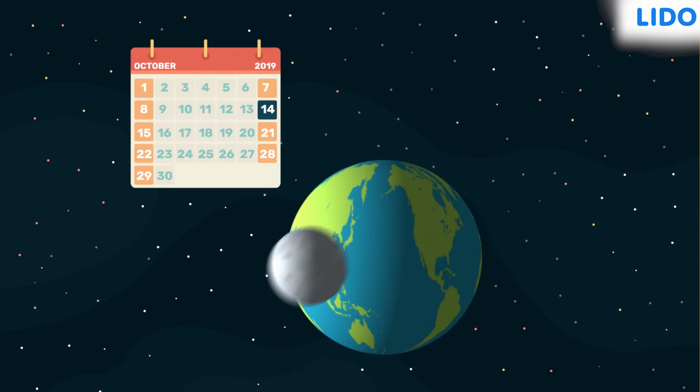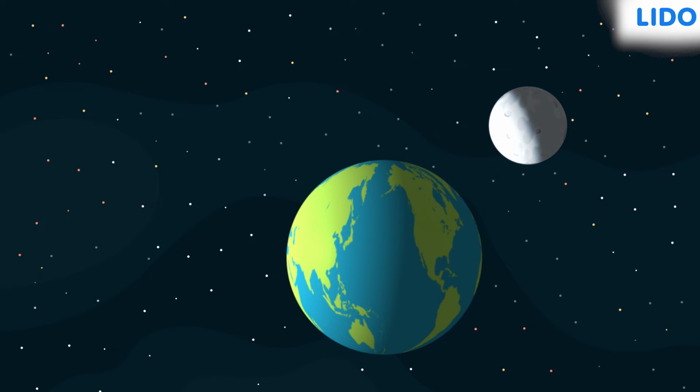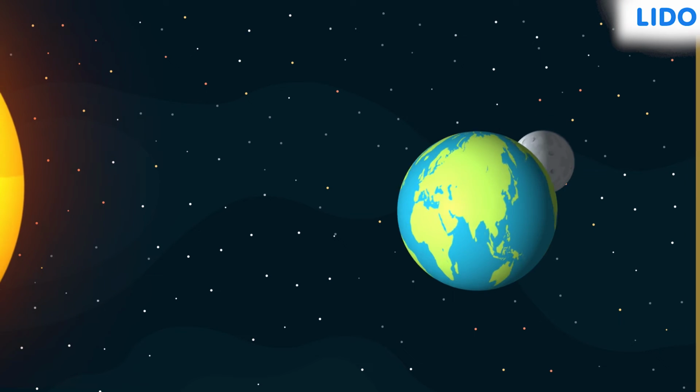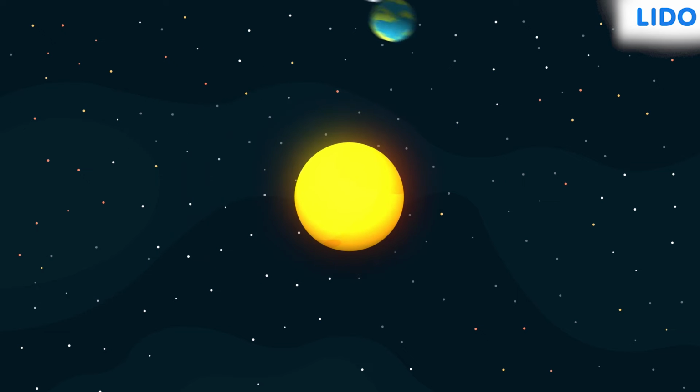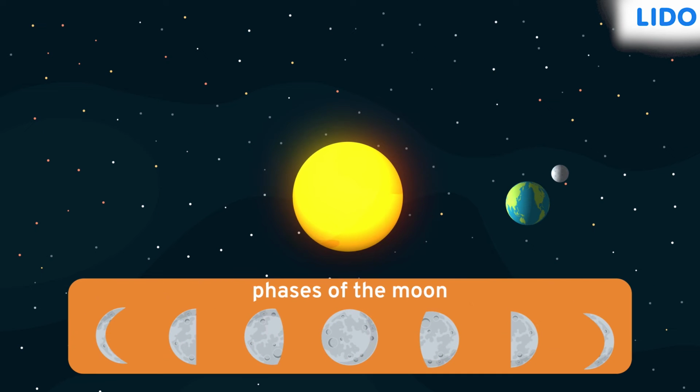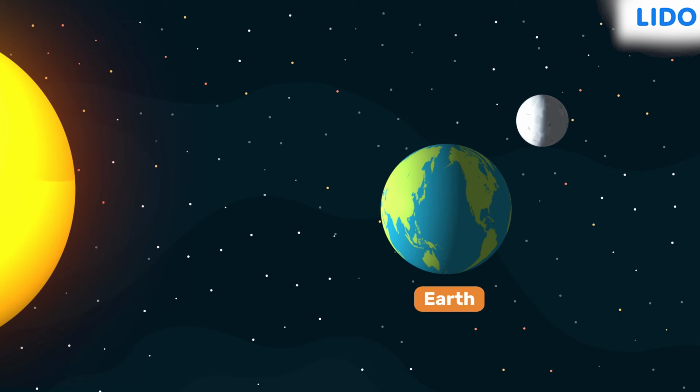The moon takes 29.5 days to complete one revolution around the Earth, and it completes one rotation around its axis at the same time. The most beautiful thing about the moon is its phases. The phases of the moon result from the different angles being formed between the Earth, the moon, and the sun.